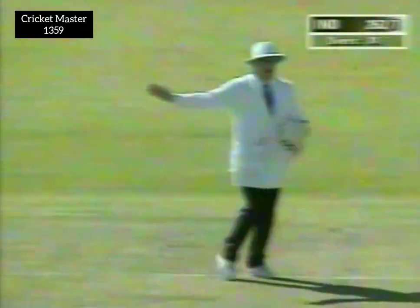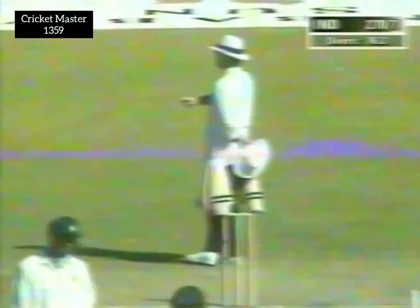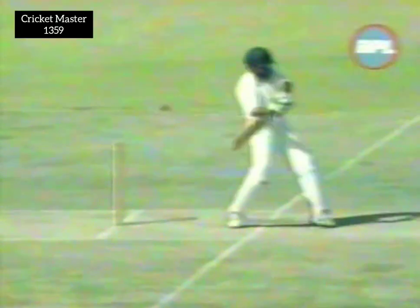Oh, he's gone for it. You can't hold him back too long. But he's picked his spot well, so don't hold that against him. That's another boundary. And India go up to 262 for 7, lead of 89. He's gone under it and then uppercut it. That's intentional. Over the top of cover. Another boundary.